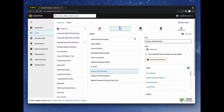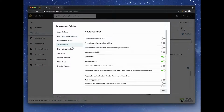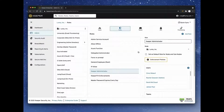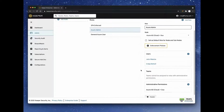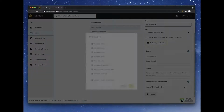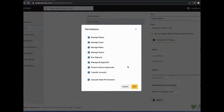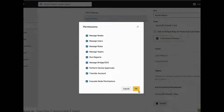Roles are made up of enforcement policies and control how users are able to access the Keeper Vault on their devices. Any number of role policies can be created and then applied to one or more users. Role policies can also be assigned administrative permissions. A role with delegated administration is able to log into the Keeper admin console to manage their designated node. Admin permissions cover the ability to manage the users, roles, teams, run reports, manage the bridge and SSO connection, perform device approvals, and transfer accounts.